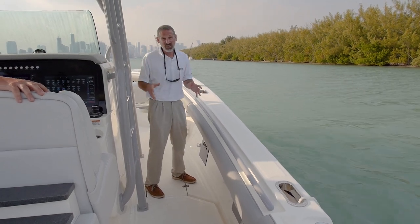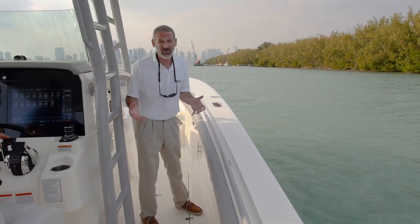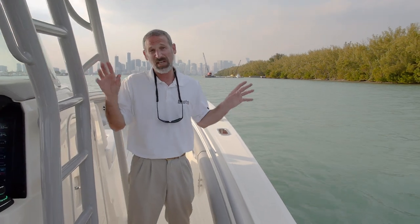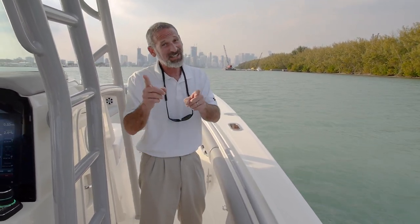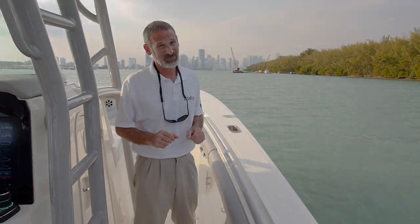If you're sick and tired of giant center consoles that have so much luxury and so much cabin space built in that they practically aren't fish boats anymore, then check out the Mako 414 center console.